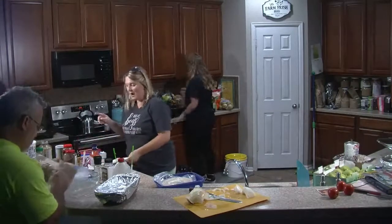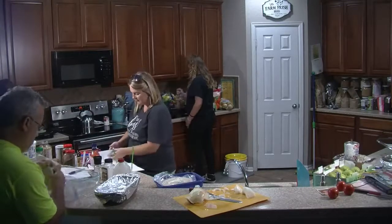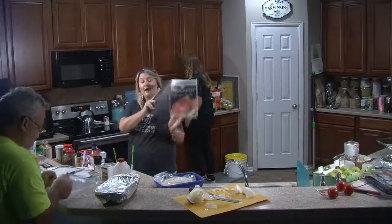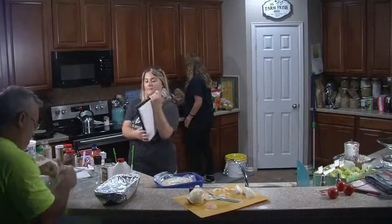Okay. All right, so for the hearty cowboy supper, it is on page 16 of this cookbook, which you can download instantly at getdinnerontheTable.net. Oh, you're getting it off.